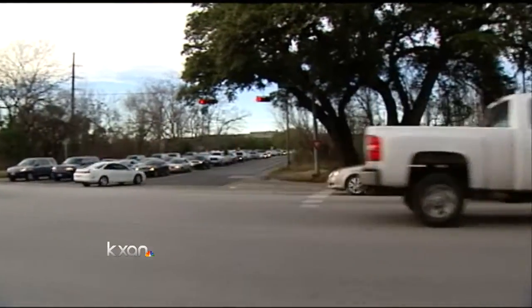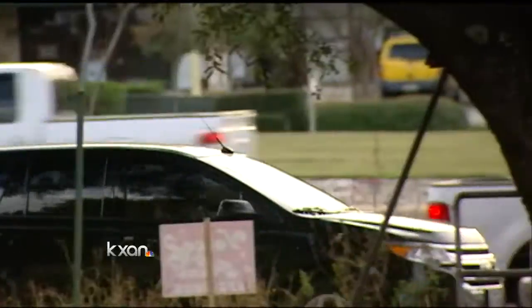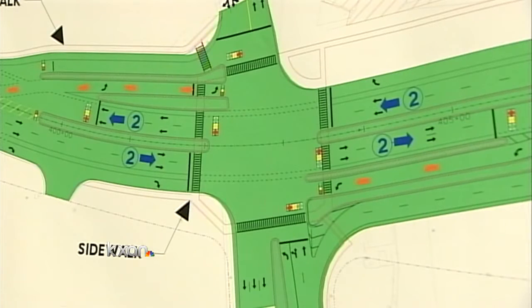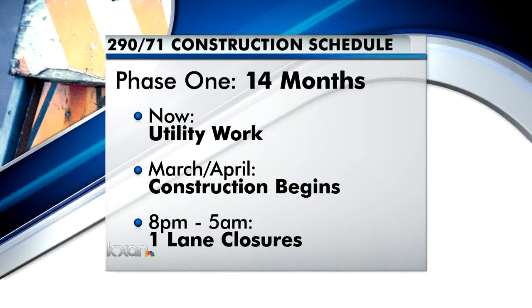Depending on the speed limit, engineers say trees need to be a certain distance from the road to assure the safety of drivers in case they veer off the road. The first phase is on 290 between FM 1826 and Convict Hill and is expected to last 14 months. Utilities are now being moved and the construction is to begin this month or next.